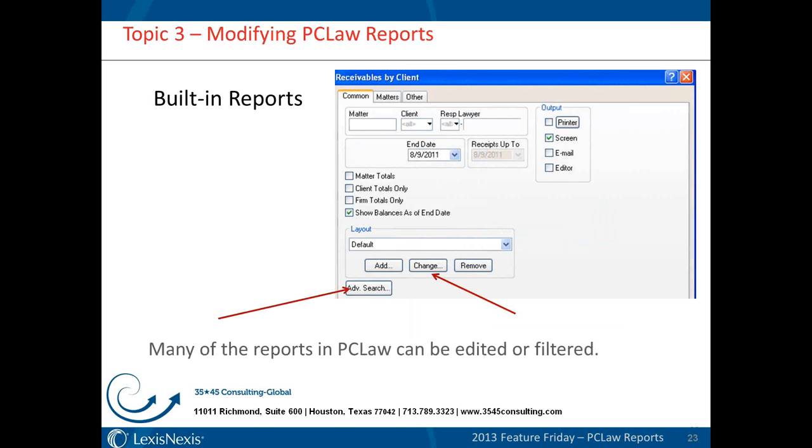On the built-in reports, there are two very special areas that you need to spend some exploration time with. At first, they look a little complicated, but they're well worth the exploration and spending some time to understand how they work. The first one is being able to change the layout. Not all of the reports have this feature, but a lot of them do. So notice that on our receivables by client, we have the ability to use the default template, which is the one that we've all known and we saw earlier, the standard version, but we can change that layout by clicking on the Change button.